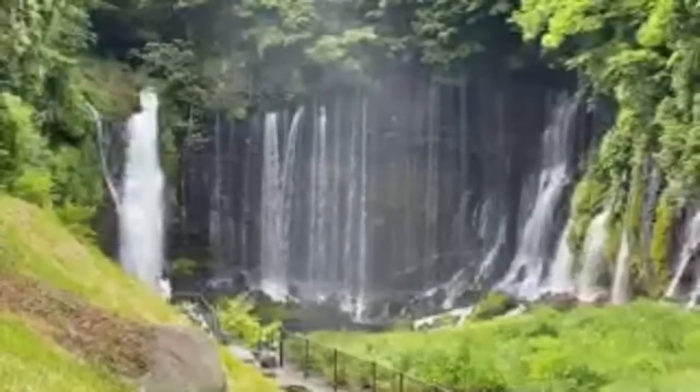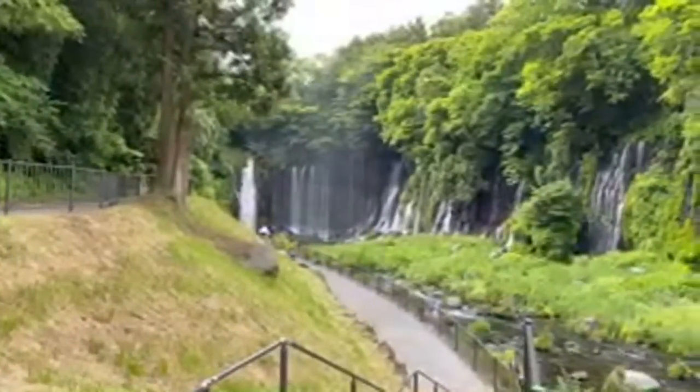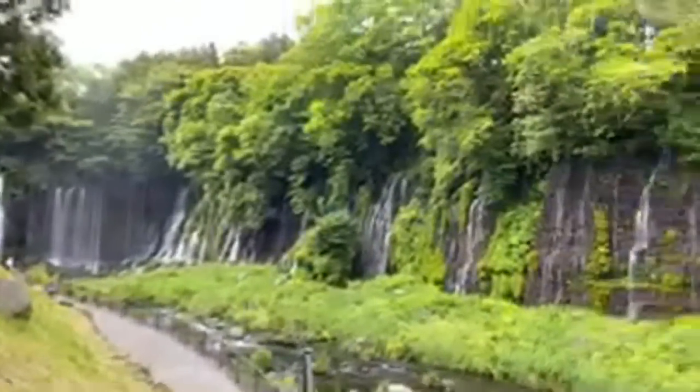Oh, it's nice to see the water going there. It's not Niagara Falls, but it is a product of Mount Fuji. If you're just joining us, Mount Fuji is over there in the clouds. We had a view of it before that.